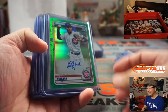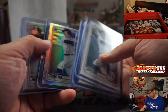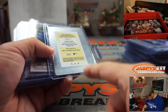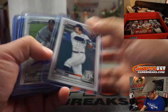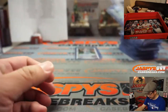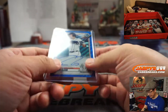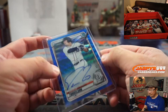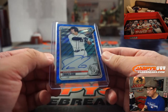Ed Howard green. That was nice. Torkelson chrome. Plate for the Diamondbacks. You can see a little indent right here on the plate, but they did use that plate to print this set, so there could be some indentations there. And of course, in the middle of the break, we pulled that nice blue wave Spencer Torkelson to 150 for Chris Girard and the Tigers. Very big hit right there.